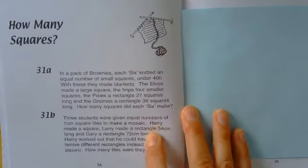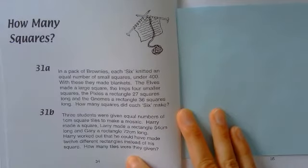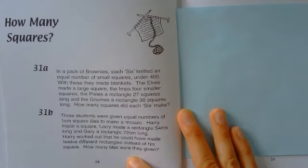And then for part B, 3 students were given equal numbers of 1 centimetre square tiles to make a mosaic. Harry made a square, Larry made a rectangle 54 centimetres long, and Gary made a rectangle 72 centimetres long. Harry worked out that he could have made 12 different rectangles instead of his square. How many tiles were they given?